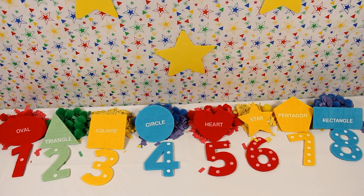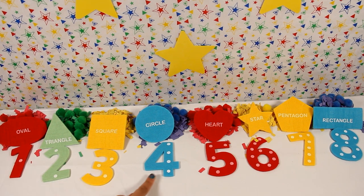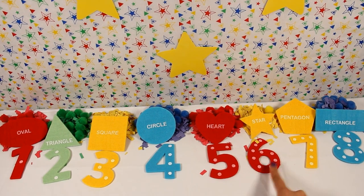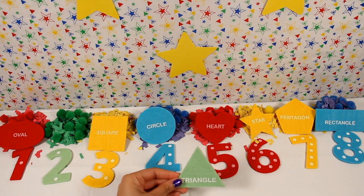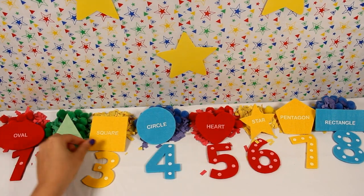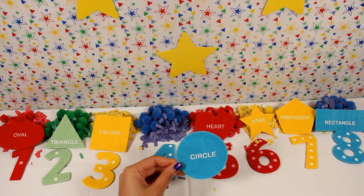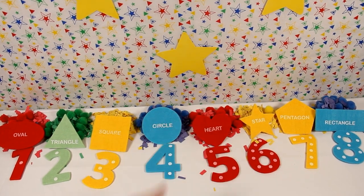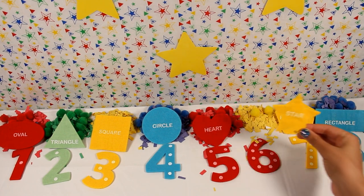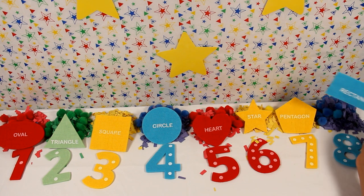Wow, we popped all of those balloons and found all of these shapes. We found 1, 2, 3, 4, 5, 6, 7, 8 new shapes. We found an oval, a triangle, a square, a circle, a heart, a star, a pentagon, and a rectangle.